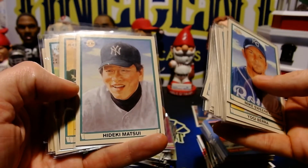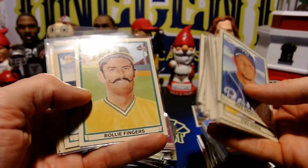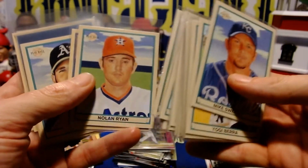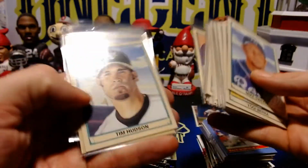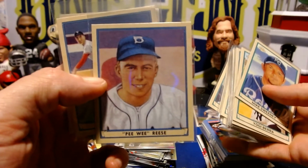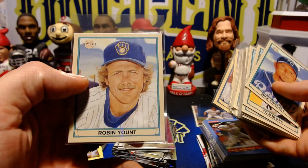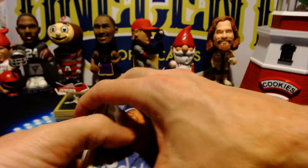So, I mean, we're talking Hall of Famer after Hall of Famer. Hideki Matsui, Paul Molitor would have been a Hall of Famer. Rollie Fingers. Awesome Nolan Ryan mini. Joe Cronin. Tim Hudson. Pee Wee Reese. For all you Brooklyn Dodgers fans, that is a sweet one. Carl Hubbell, Robin Yount, sporting the wings on each side of the hat. So some beautiful ones there as well.